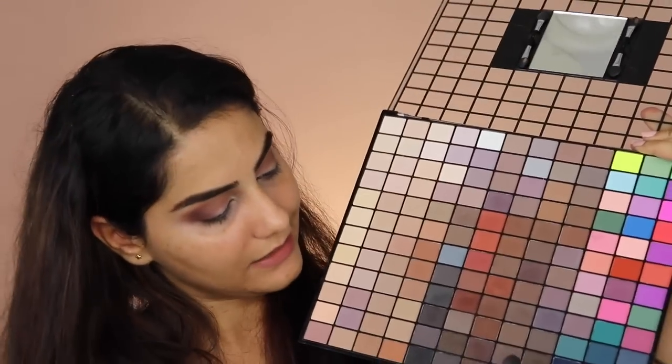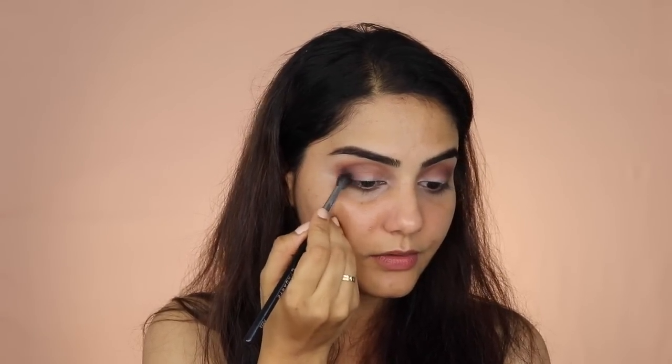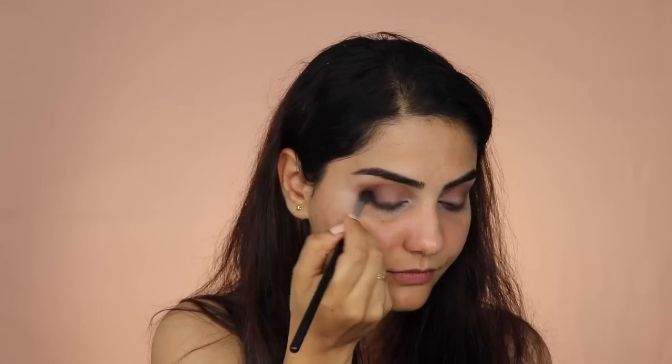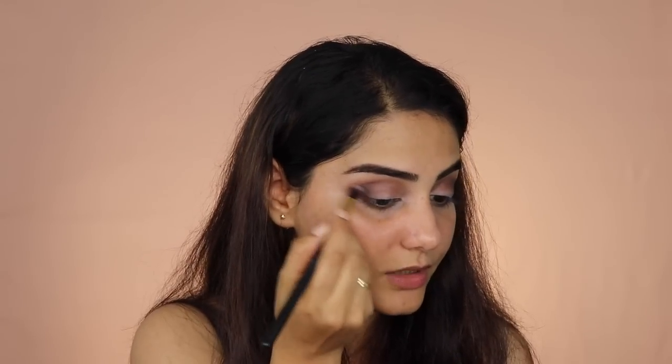Now I'm taking this black and I'm just going to create that drama around my eyes. So I'm just going again with the same brush. We feather it out because I can see some harsh lines, so I'm just gonna keep blending.